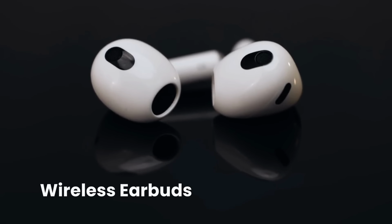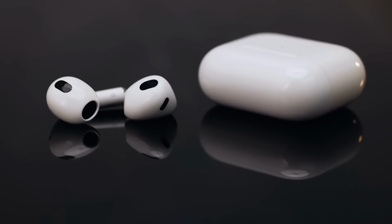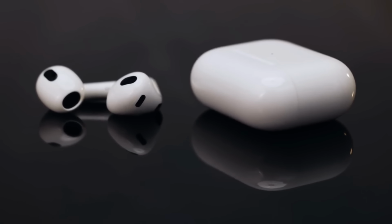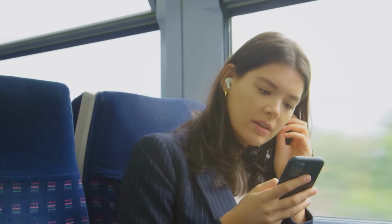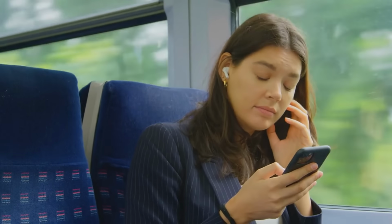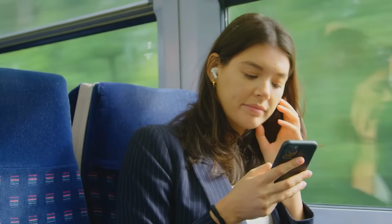Immerse yourself in sound. Say goodbye to tangled wires and hello to an immersive audio experience with wireless earbuds. These sleek and stylish companions provide exceptional sound quality, making your favorite tunes sound even better. But it doesn't stop there! These earbuds are perfect for answering calls on the go, and with their advanced noise-canceling features, you can escape the hustle and bustle of the outside world.